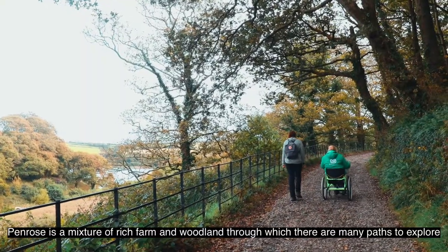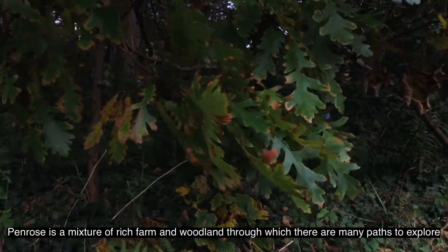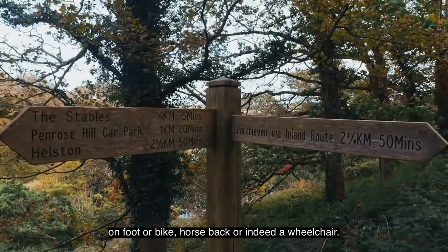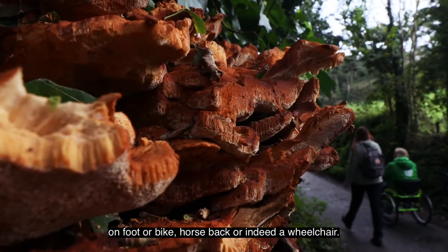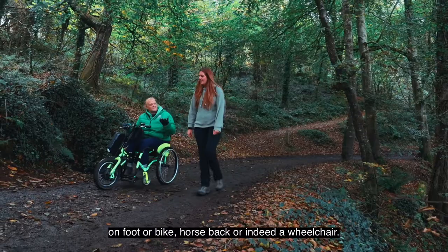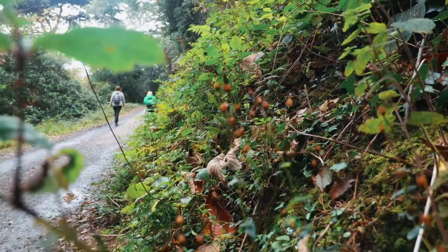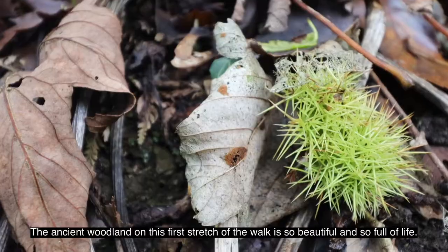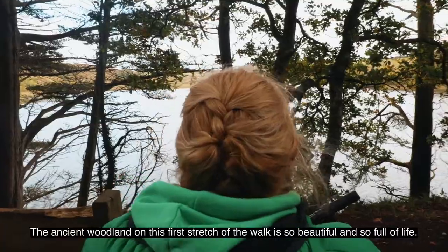Penrose is a mixture of rich farm and woodland, through which there are many paths to explore, on foot or bike, horseback, or indeed in a wheelchair. The ancient woodland on this first stretch of the walk is so beautiful and so full of life.